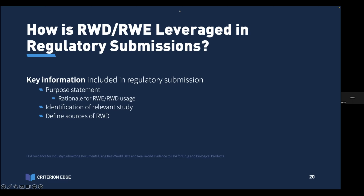You must define the sources of real-world data. So where you're getting that data. Is it going to be electronic health record data, claims data, or any of the other sources that we've previously discussed? The FDA also stresses the importance of early engagement with the agency so that study design and data sources can be assessed and challenges can be identified. So the FDA is stressing this, but other regulatory agencies also want to have this interaction. Data access concerns should be addressed early on so that data can be made available and verified.